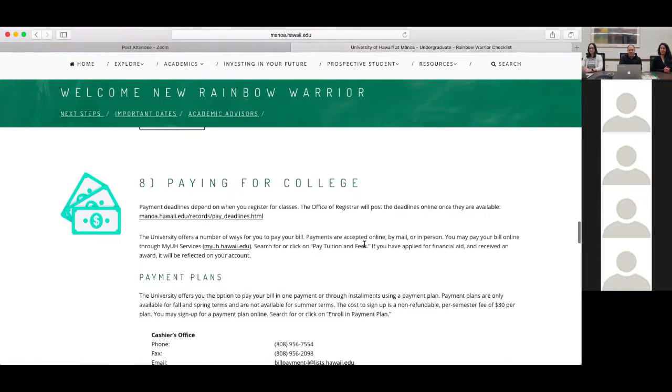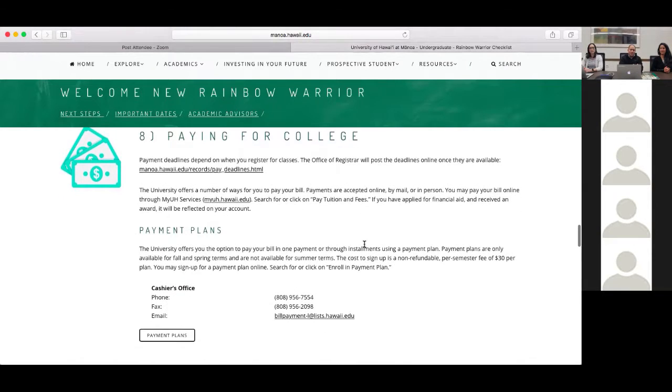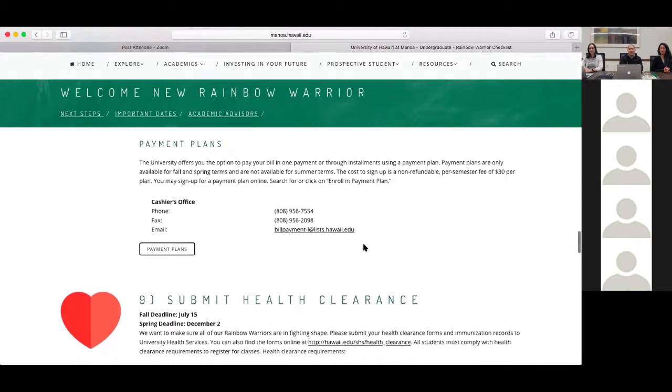Paying for college, that's important. This is why, again, doing your FAFSA, going through the financial aid, going through the scholarships, that's all important. We give you options to pay the tuition before the first day of class in one lump sum, but you can also sign up for a payment plan. The payment plans do have an initial setup fee, but it is interest-free. So if you would like to spread out the tuition in increments, that is an option for you as well.